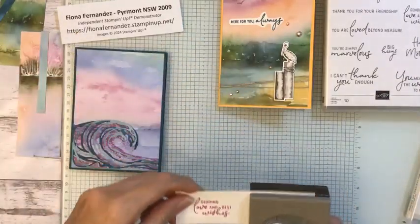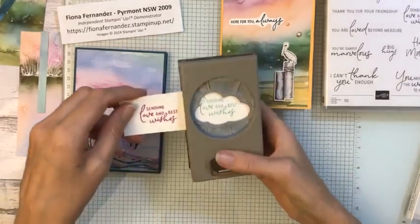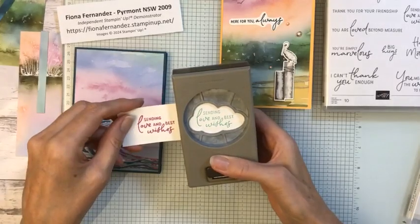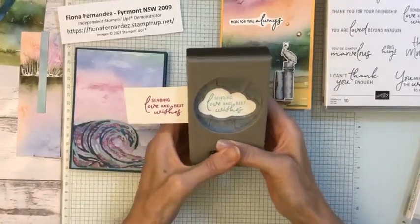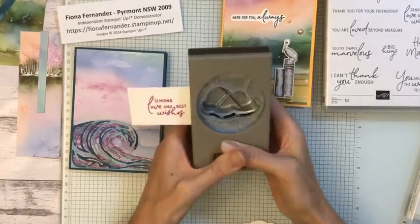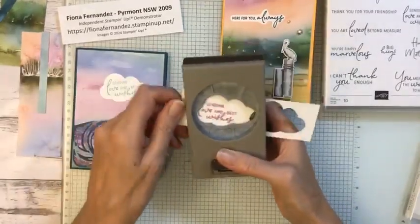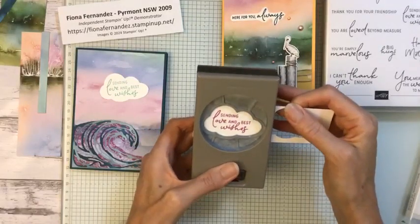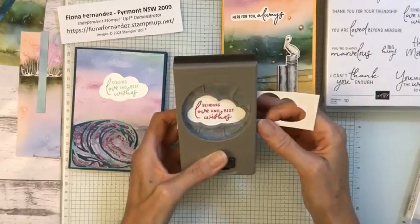Let's see if we can get a cloud out of that. I always put my paper in and then squeeze the punch halfway down. I don't know if I'm going to get the pink one out of this, because I might have gone too close. Oh no, we're lucky. Oh, look at that. Straight? No.